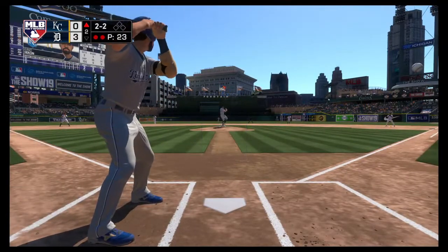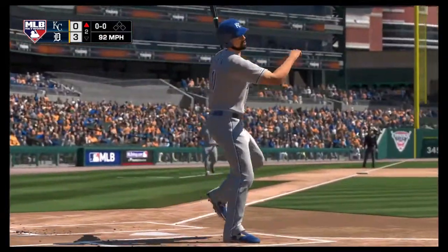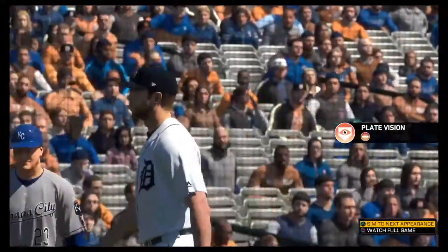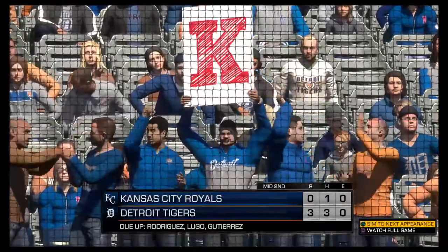Here now the 2-2. Is a wave and a miss. He struck him out. Royals go down 1-2-3. They trail in this one 3-0.